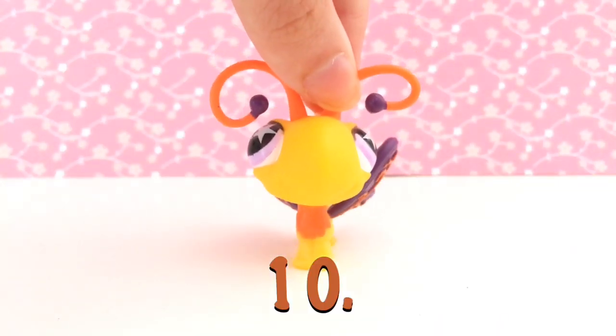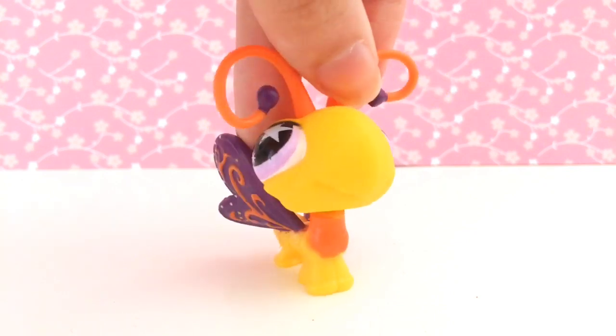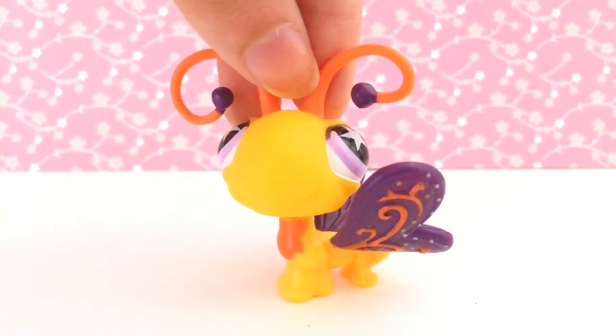Starting off our top 10 countdown, we have the butterfly. Butterflies were actually originally going to be higher on the list, but there are others that I like more, which is why she's down here. But that's okay because I still love these guys so much. I think they look super cute except for that nightmare fuel. But I do really like the wings. I think they look so cute and pull the whole design together.